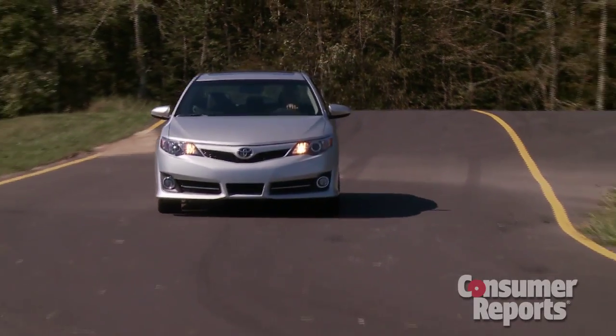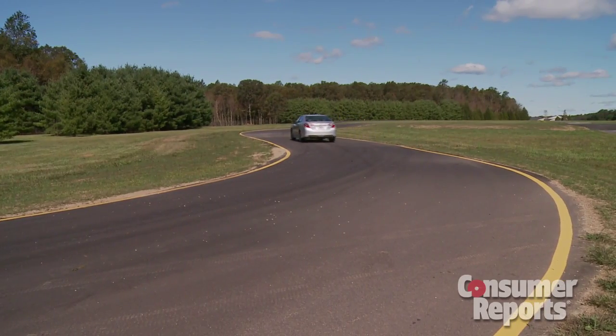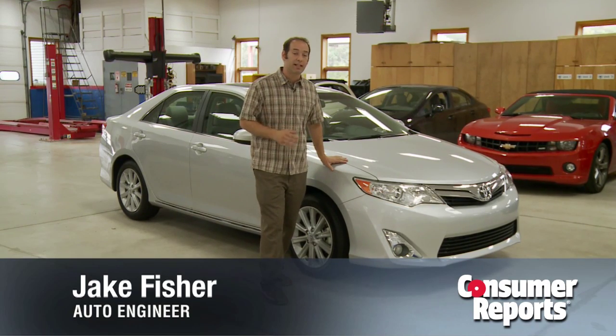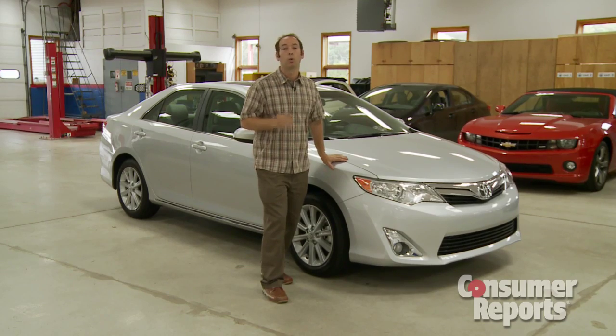Toyota's redesigned the Camry for 2012, and they've lent us a few models to try out here at the track to take a first look. Now, the Camry is not exactly the most exciting car in the world, but a lot of people like vanilla, and the Camry is often the top-selling car in the country, so when they redesign it, we take notice.